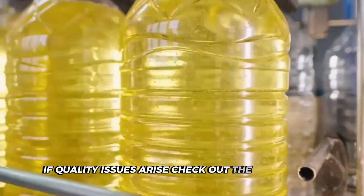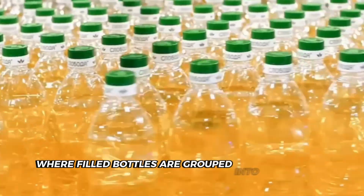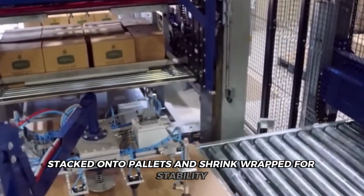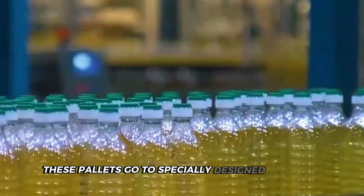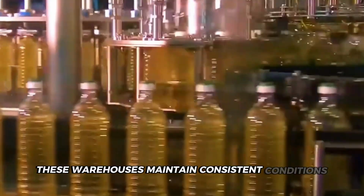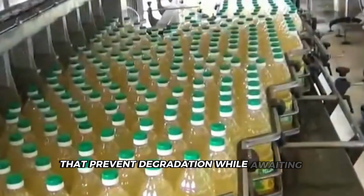Check out the final phase, where filled bottles are grouped into cardboard cases, stacked onto pallets, and shrink-wrapped for stability. These pallets go to specially designed facilities with controlled temperature. Oil quality is surprisingly sensitive to temperature fluctuations, so these warehouses maintain consistent conditions that prevent degradation while awaiting distribution.